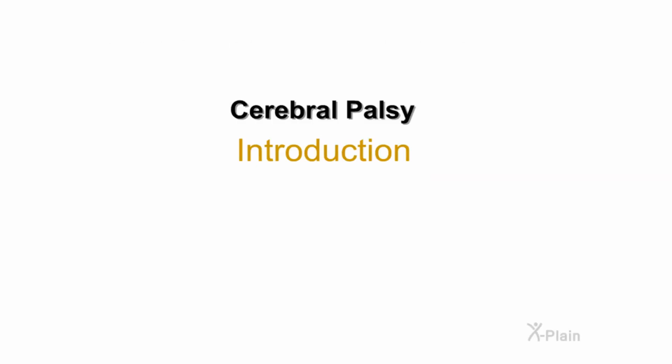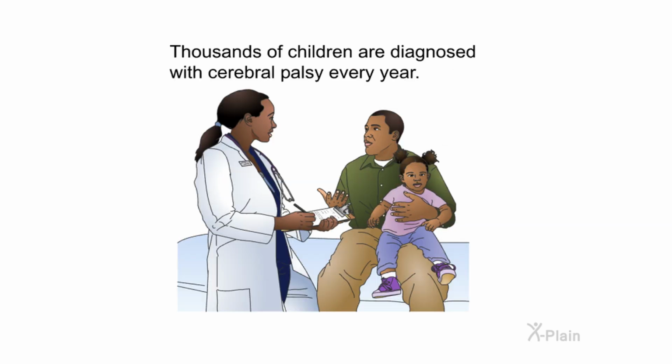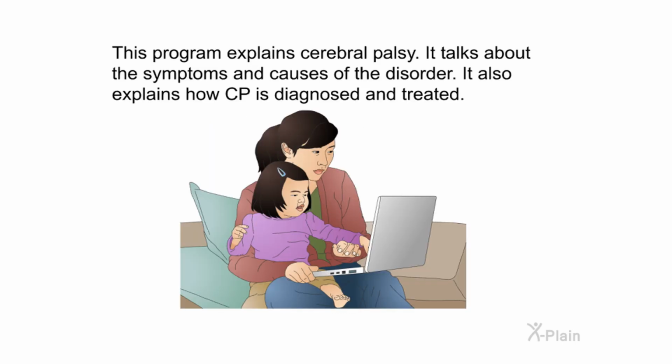Cerebral Palsy. Introduction. Cerebral palsy, or CP, can cause serious neurological symptoms in children. Thousands of children are diagnosed with cerebral palsy every year. This program explains cerebral palsy. It talks about the symptoms and causes of the disorder. It also explains how CP is diagnosed and treated.